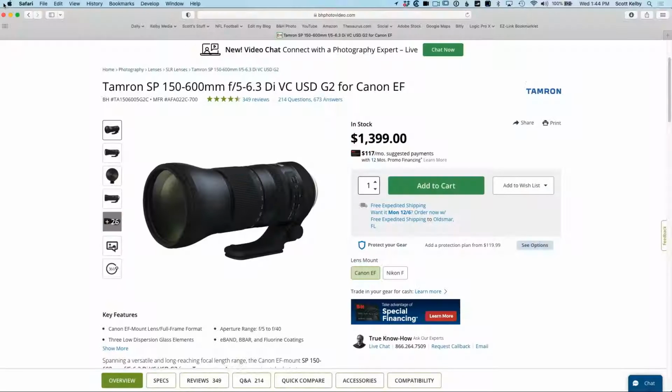But here's what's great about this. It's not crazy expensive, but it is crazy good. The price is incredible for what it does. And it's lightweight and it looks really nice. It is the Tamron 150 to 600 f5.6 to 6.3. It is a very, very nice lens. It is sharp. It is fast. It's everything that you want in a long-range lens. It goes to 600 millimeter.